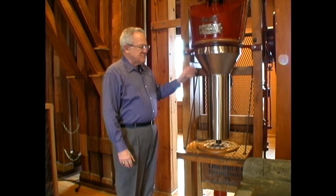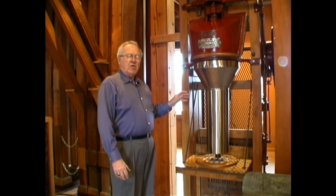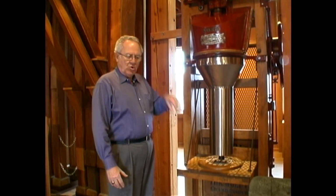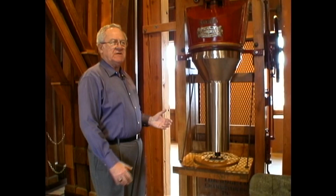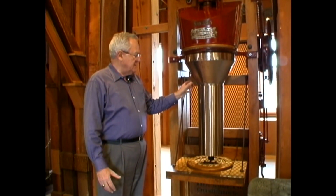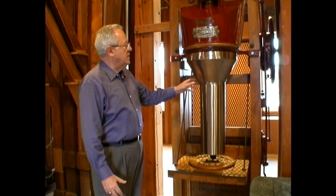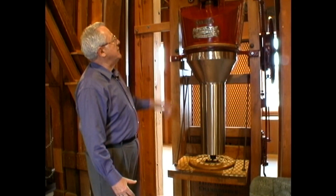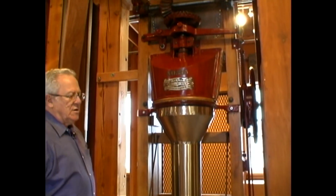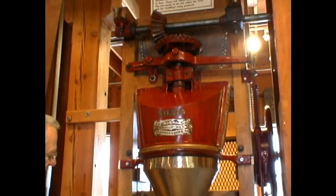In the days when this machinery was making flour, all of the flour that left the building left in a bag. Today that's no longer the case. Probably 80% of flour is shipped in bulk. But back in the days of this, when this machinery was making flour, everything was packed. We're looking here at an old flour packer, and this packer can pack 25-pound bags, 50-pound bags, and 100-pound bags.